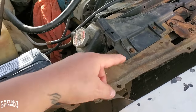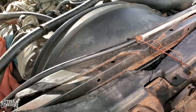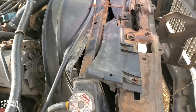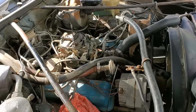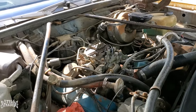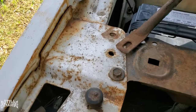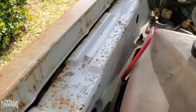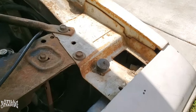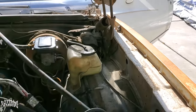See all that surface rust right there on top. Also needs the fan shroud replaced. Not sure if that radiator is the OG one, because it is sticking up a little bit, so I'll have to figure that out later. That's what it looks like. Little four barrel, original. All these areas here. Look at all that. Needs work. All this right here needs work. All of it needs work.